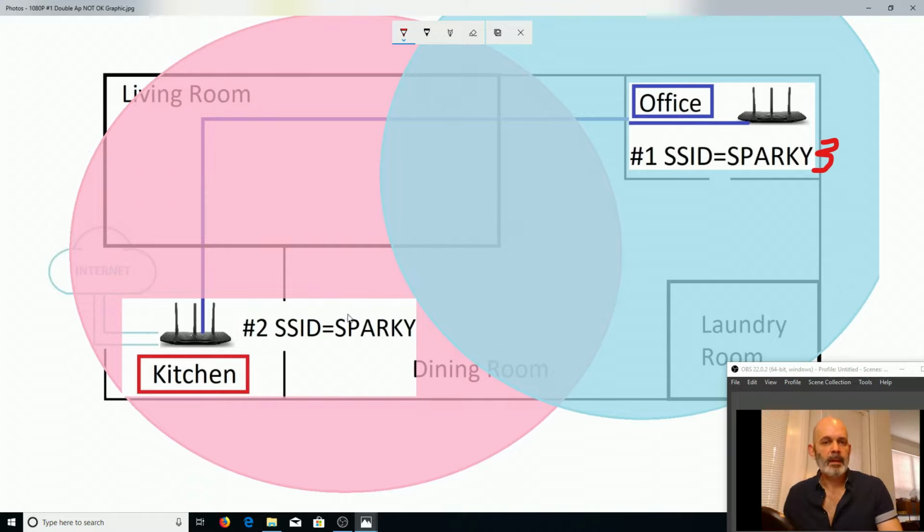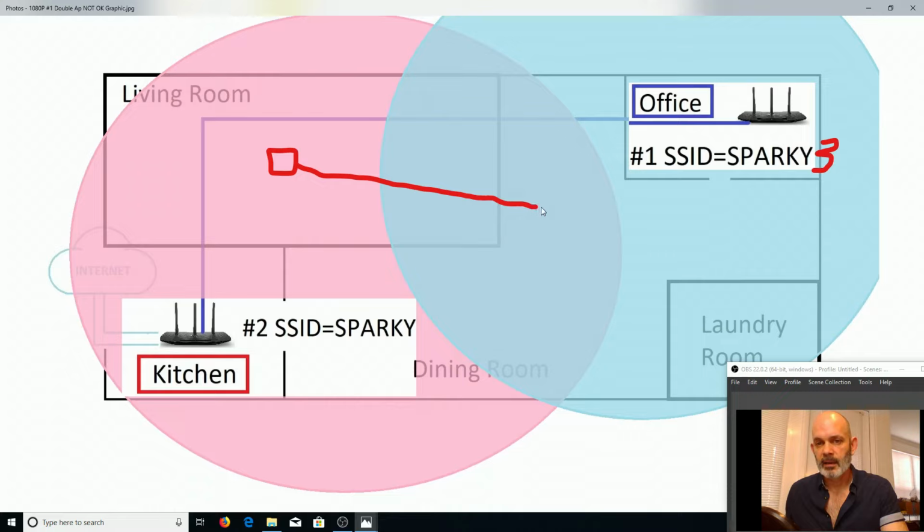Here's the difference, right? The difference is this, and again, this works exactly the same way as far as connectivity goes. So I turn my tablet on, I connect here in the living room, and it goes to the kitchen, and it says, hey, you're connected to Sparky. Wonderful. So I start walking with this tablet over here. I go into the overlap area. Doesn't matter because I'm still in the pink area. It's going to stay connected to that pink router, to SSID Sparky, the kitchen router.